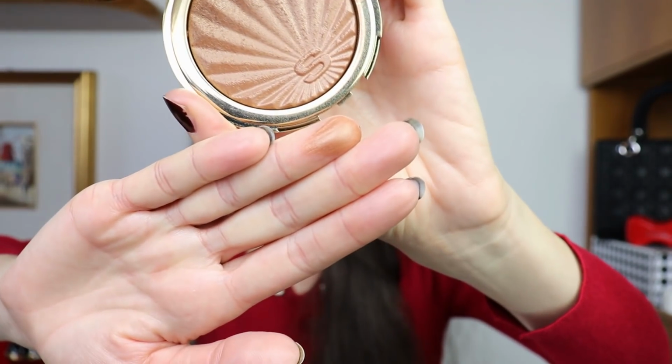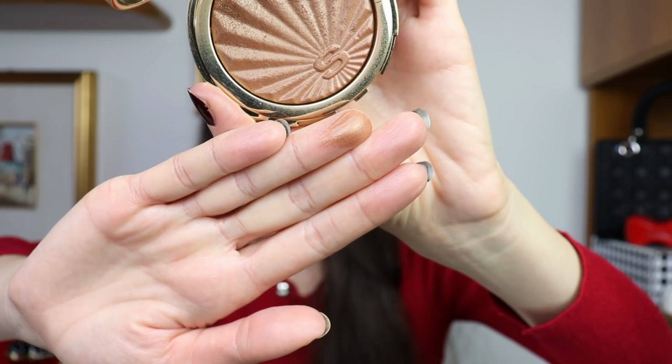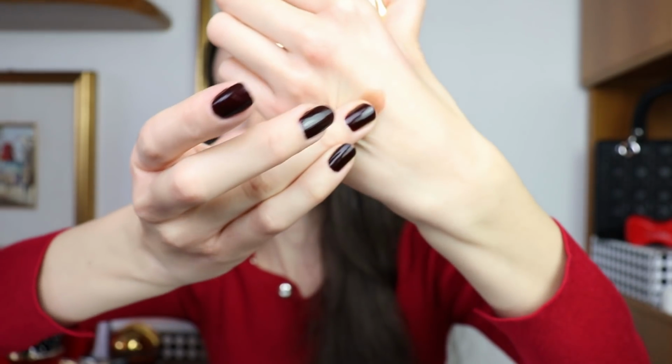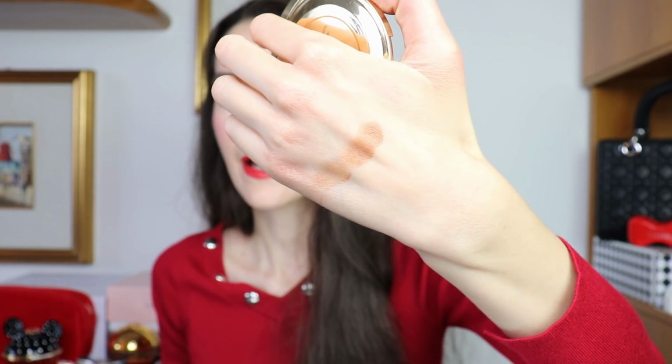all skin tones, except if you have a deeper skin tone, but it's a very beautiful luminous bronzer that I absolutely love. It gives that glow to the face that no other bronzer gives me, and that's why I love it.